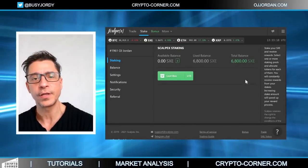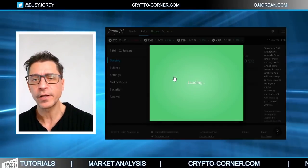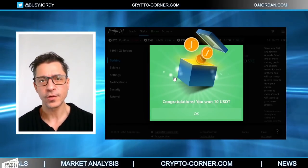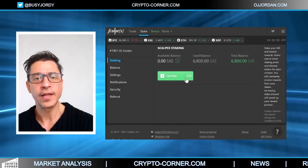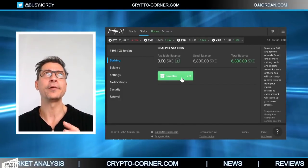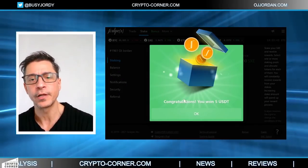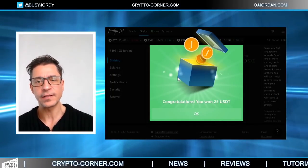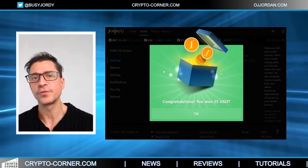Let's go here now and open my loot box and see what I'm earning. I've already opened a couple of these, and I won $10 the first time, $5 the next time. Now I'm getting another $10, and now I have another 14 of these rewards. This is because I've been staking now for about 4 days. As time goes by, you keep earning more, and it is kind of random. You're not guaranteed. Right now I just got 25, before that I got 5. You can earn up to 100 times every time.